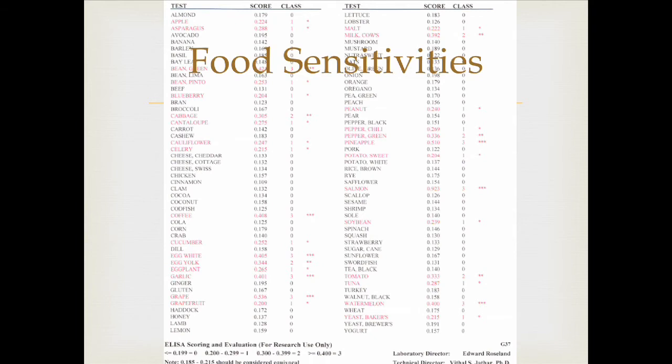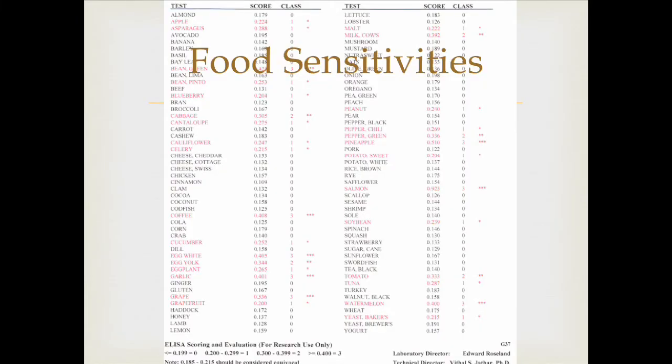IgG testing and looking for food antibodies is also really helpful. It is a little bit controversial. When you see a test like this, where there's a bunch of different foods that are lighting up, this is an IgG test. You see a bunch of different foods lighting up. It's not clear if each and every one of those foods are causing symptoms for the patient, okay? This could be just a proxy marker for leaky gut, for intestinal permeability, so that whatever the patient is eating frequently, they start making antibodies to.